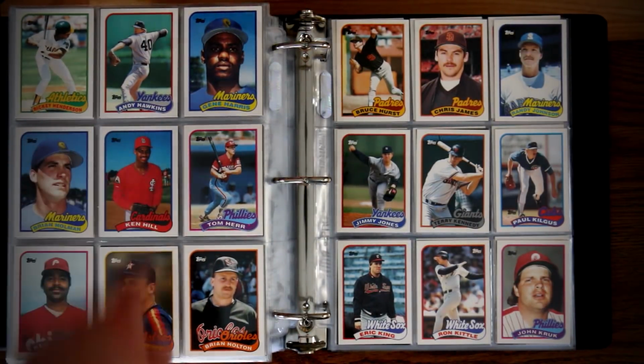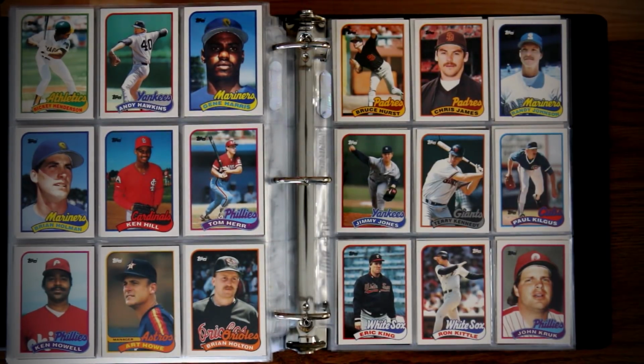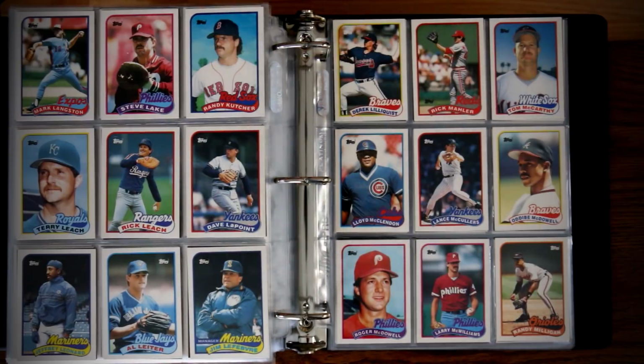Rickey Henderson, Oakland Athletics. Art Howe had himself a long career as a manager. Randy Johnson, there he is in his Mariners uniform. So that's his second 89 Topps card. John Kruk, as I mentioned before, fan favorite. And certainly got his career really going once he reached Philadelphia. I wouldn't say this is exactly the prettiest card they put out of him over the years, but it's part of this set that means so much.